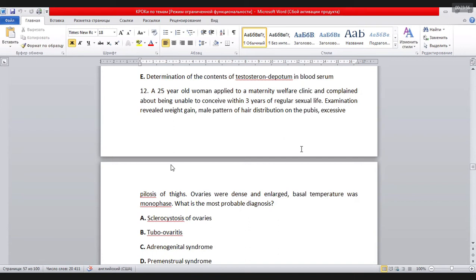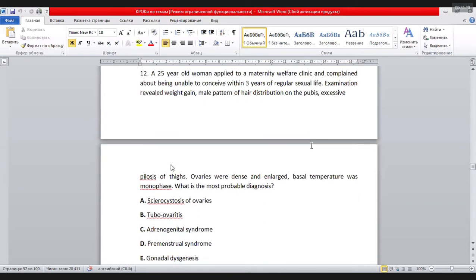A 25-year-old woman applied to a maternity welfare clinic and complained about being unable to conceive within 3 years of regular sexual life. Examination revealed weight gain, male pattern of hair distribution on the pubis, excessive pilosis of thighs, ovaries were dense and enlarged, basal temperature was monophase. What is the most probable diagnosis? Sclerocystosis of ovaries. Yes. Another name of this disease? Polycystic ovarian syndrome, or Stein-Leventhal syndrome. Yes.